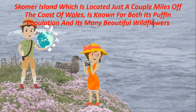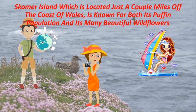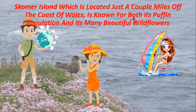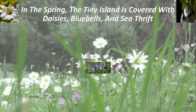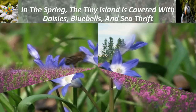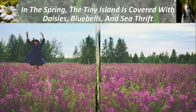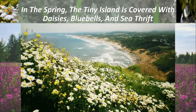Next, we're going to visit the daisies in Wales. Skomer Island, which is located just a couple miles off of the coast of Wales, is known both for its puffin birds and its many beautiful wildflowers. In the spring, the tiny island is covered with daisies, bluebells, and sea thrift, which is evergreen with clusters of pink or lavender or white flowers growing atop slender stalks that rise above the foliage, and it slowly spreads. What a sight against the backdrop of the Atlantic Ocean.